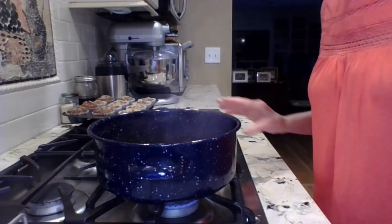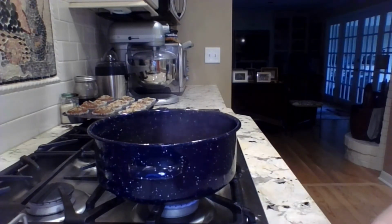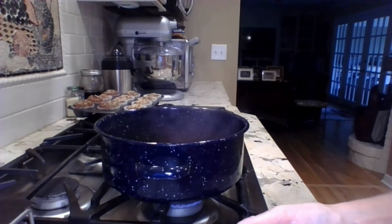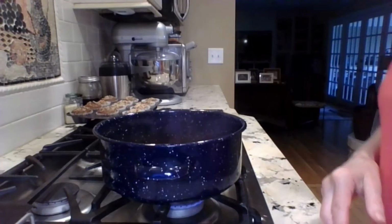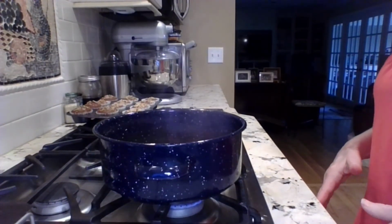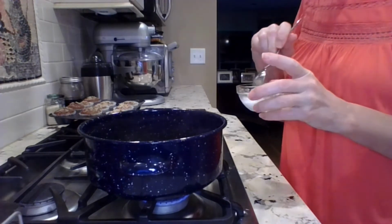I have turned it down. I've made sure to stir it because I don't want any honey or anything burning at the bottom. I wanted to make sure that the honey was completely dissolved. Let me just give you a look at it. So I'm going to set a timer for 5 minutes, and then I'm going to thicken it, and then we're done. Okay, so my mixture's been simmering a little over 5 minutes.